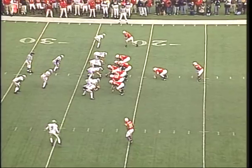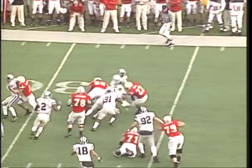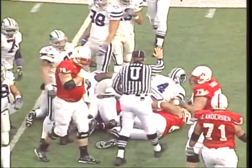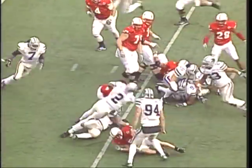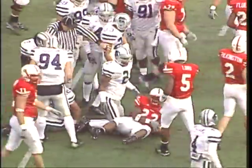1st and 10 from the 23 for the Huskers in an I formation set. Right side to Ross. He's at the 25, and he'll take it ahead to the 28-yard line for 5. Wideouts left and right, Pilkington in motion. Lord turns, gives it to Ross, starts to the right, back to the middle, and Rashad Washington there to stack him up at the 30-yard line.